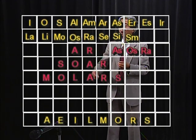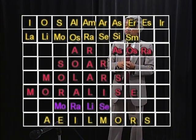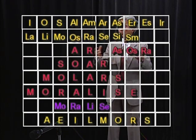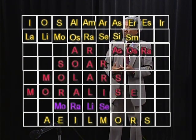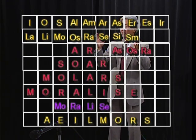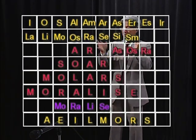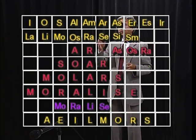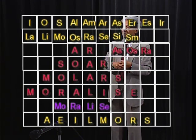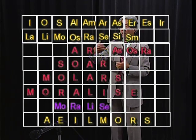And then continue on, only 2 letters left, okay? You again end up with this moralize. Of course, sometimes you don't have to end up with the same 8-letter word. It could be another 8-letter word that has 4 chemical symbols, that can be dissected into 4 chemical symbols. So this is a puzzle game based on the Scramble thinking. How do you build longer and longer words?